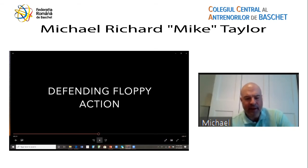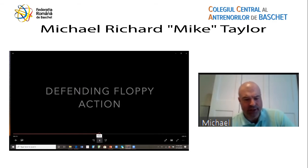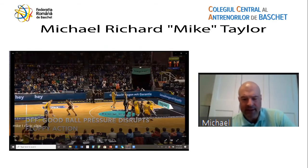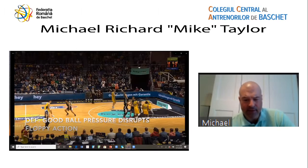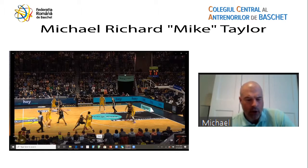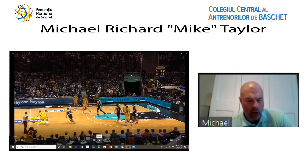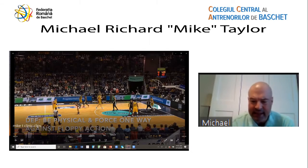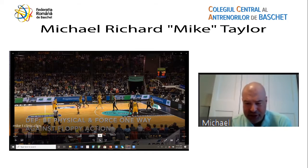Now we talk about defending floppy, the catch and shoot situation. So now again, take a look. We want to have guys on the body and bigs giving them space. Heiko working hard, Jorge working hard, Yannick Frank working hard on the ball. Now again, let's take a look here under the basket. You can see trying to get into the body, trying to stay connected. We want to try to force the cut one way against floppy in catch and shoot defense.